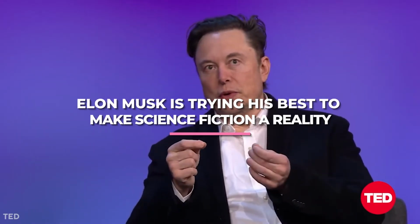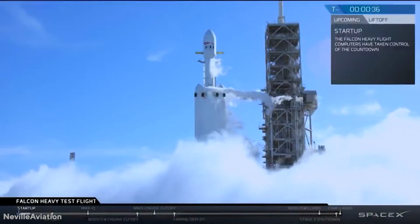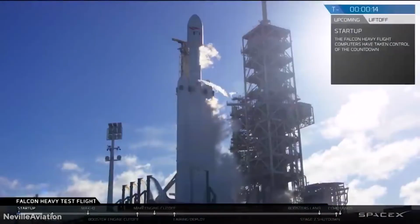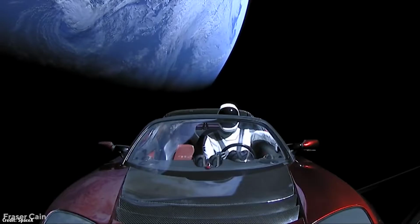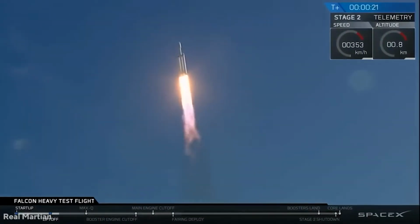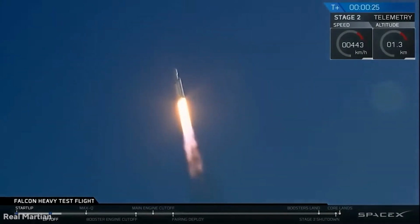Elon Musk is trying his best to make science fiction a reality. SpaceX has successfully created a thruster system that basically defies physics. The rocket has been successfully tested according to SpaceX. The propulsion system uses electrically charged gas that is capable of achieving speeds of up to 65 kilometers per second, or 135,000 miles per hour.